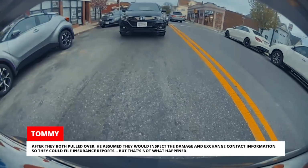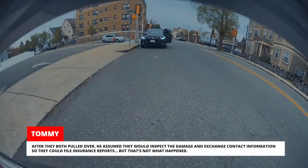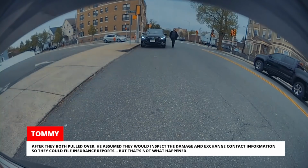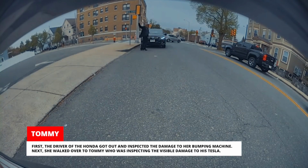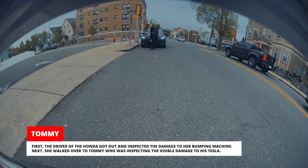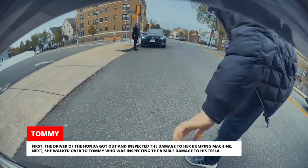After they both pulled over, he assumed they would inspect the damage and exchange contact information so they could file insurance reports, but that's not what happened. First, the driver of the Honda got out and inspected the damage to her bumping machine. Next, she walked over to Tommy, who was inspecting the visible damage to his Tesla.